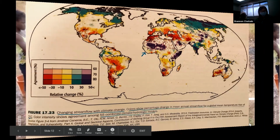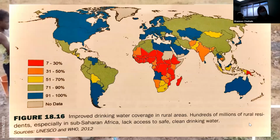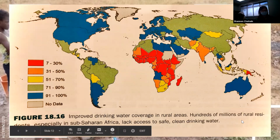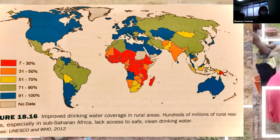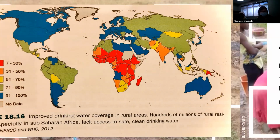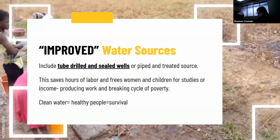You will notice that much of Africa does not have improved drinking water in rural areas. Today, about 4.5 billion people lack effective safely managed sanitation services, and about 2.5 billion people, 36% of the world's population, live in water scarce regions. This is mainly in rural Africa. These improved water sources would include things like tube drilled and sealed wells and piped and treated sources. My colleague will be discussing this further.